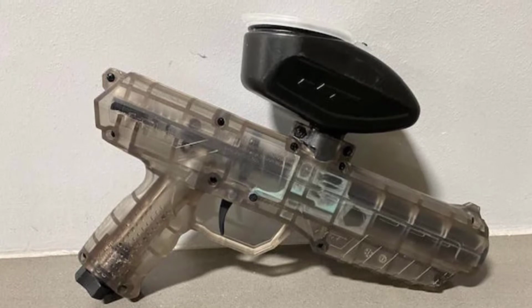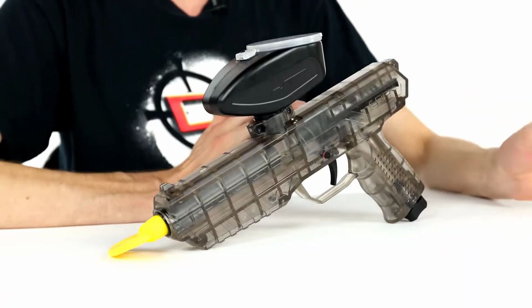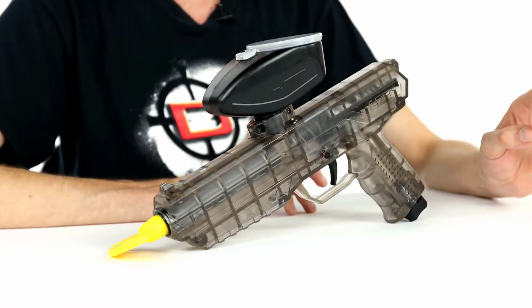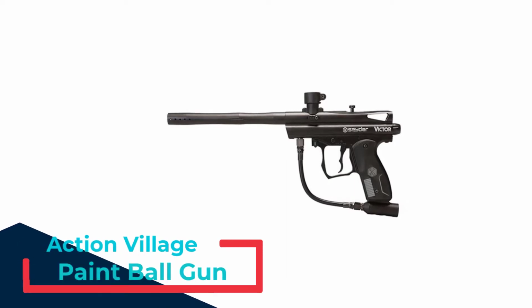There is another safety feature in the pistol in the form of a barrel plug. This plug stops the premature shooting of the paintballs within the chamber accidentally. Number 4. Action Village Paintball Gun.